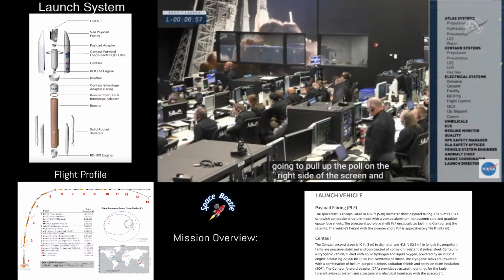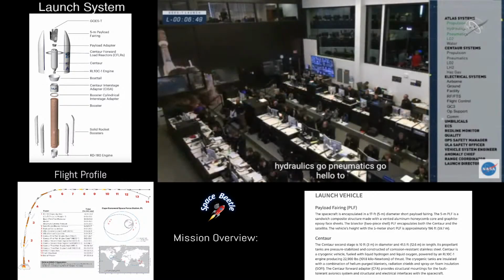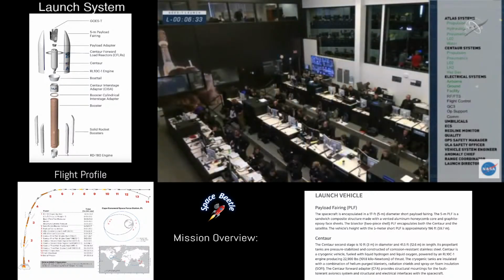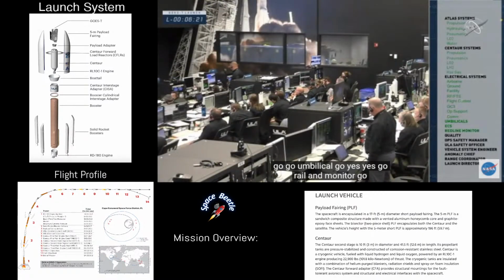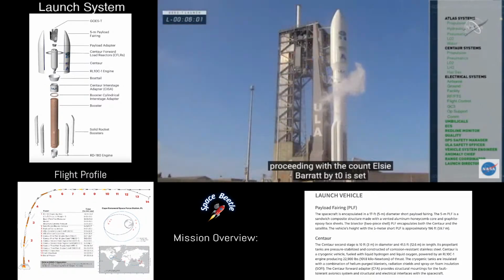Status checks proceed with terminal count. Atlas systems. Propulsion. Go. Hydraulics. Go. Pneumatics. Go. LO2. Go. Water. Go. Centaur systems, propulsion. Go. Pneumatics. Go. LO2. Go. LH2. Go. ASGAT. Go. Electrical systems, airborne. Go. Ground. Go. Facility. Go. RFFTS. Go. Flight control. Go. GCQ. Go. Operation support. Go. COM. Go. Umbilicals. Go. ECS. Go. Redline monitor. Go. Quality. Go. Ops safety manager. Go. ULA safety officer. Go. Vehicle system engineer. Go. Anomaly chief. Go. Range coordinator. Clear to proceed. Launch director. You have permission to launch. Proceeding with account. ALC, verify T0 is set for 2138 Zulu. Verified.